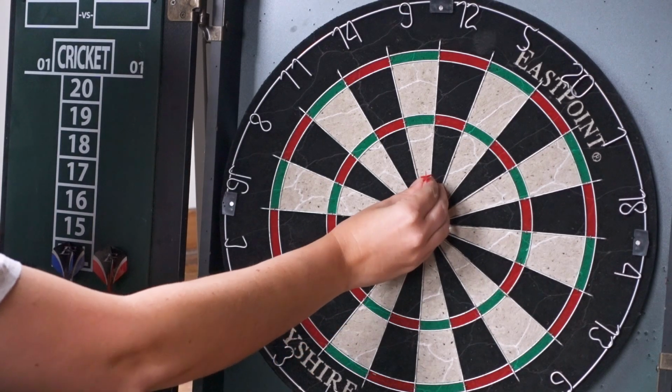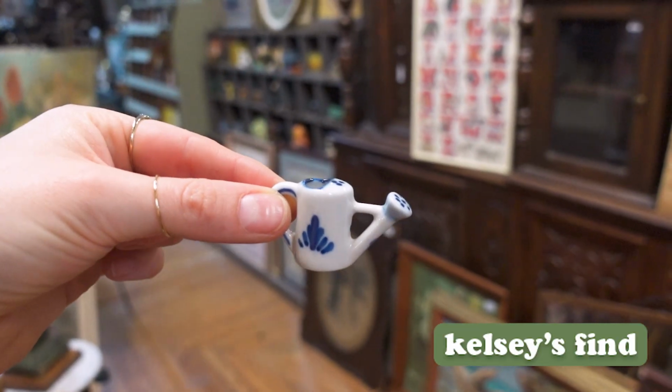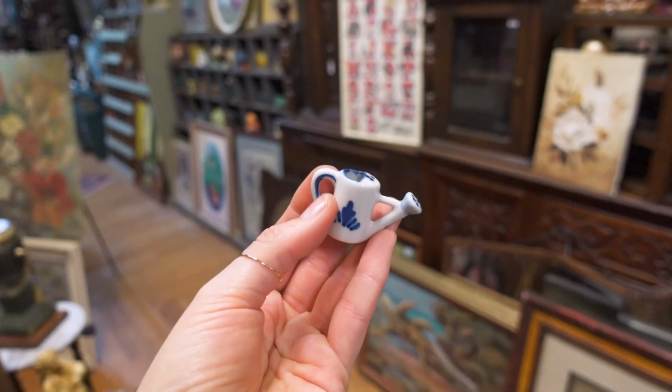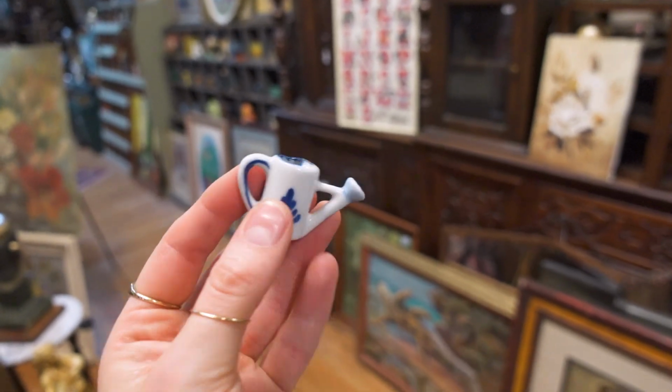I ended up not getting this really cute, it looks like Danish pottery little watering can. It was just so intricate. I loved the shape. It was so cute. That is adorable. And the blue and white, it's classic like China colors, really nice. I feel like this could easily go anyway.